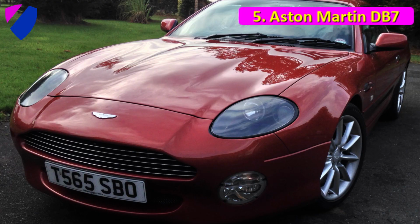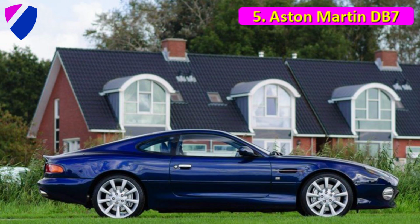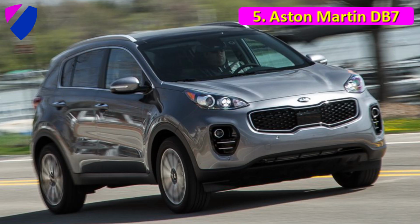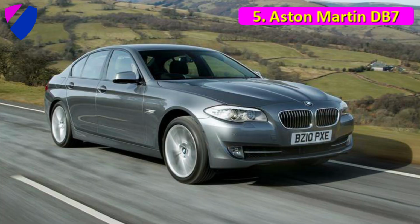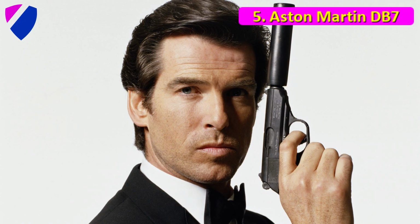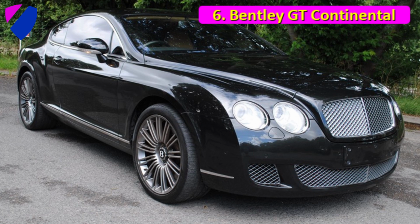Now these are super sleek and stylish cars and they would definitely look out of place on your council estate driveway. But for £18,000 your choice of alternative obviously increases. You could get a brand new Kia Sportage, you could get a BMW 5 Series or you could get a Hyundai Tucson. Unfortunately though, James Bond never actually drove an Aston Martin DB7. What an idiot!